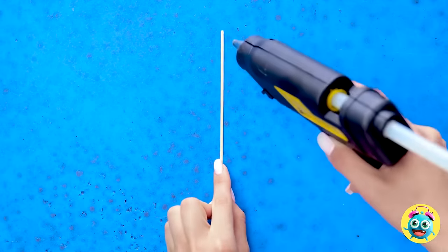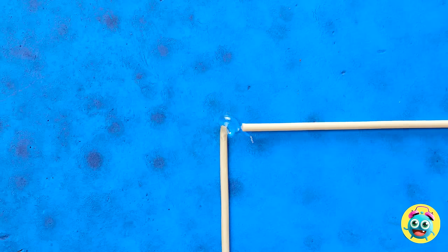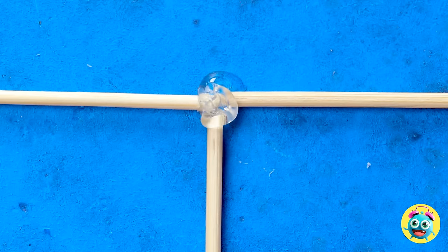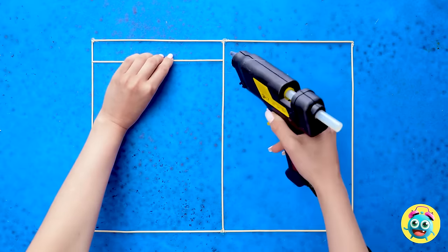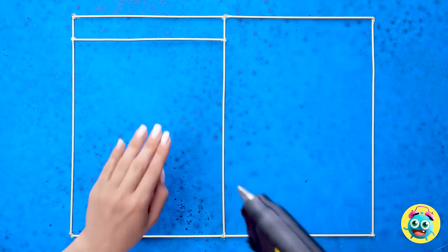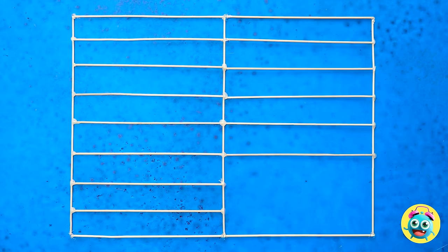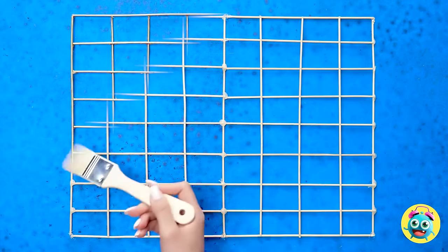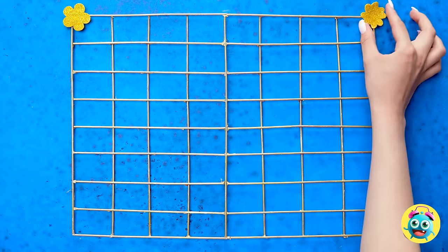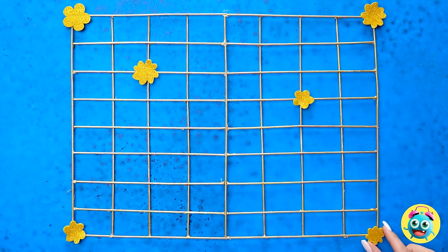Wooden skewers? Place a wooden skewer on a flat surface and apply a small dab of glue to the end. Continue doing this until you have a large frame. Place a skewer down the middle, splitting the square in half. Glue another skewer horizontally to the frame. Continue doing this, filling the frame. Do the same vertically, then paint it. Personalize the frame by adding some decorations. It makes a great way to display photographs.